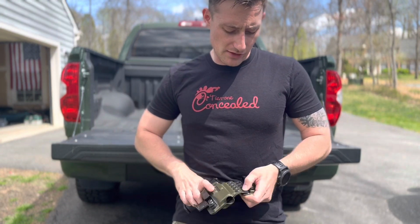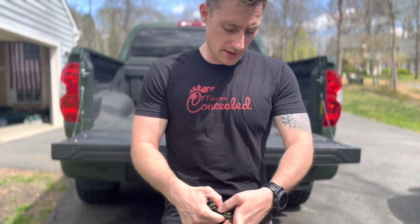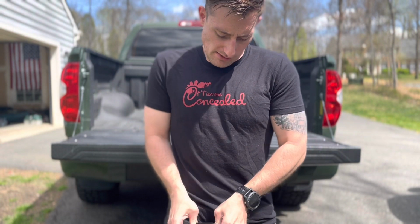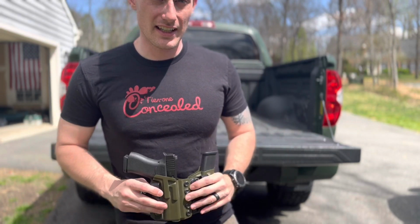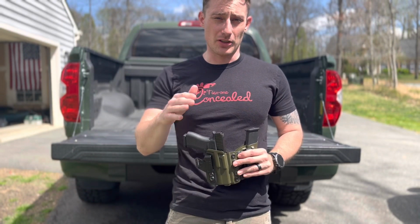It snaps back in super easy. I'm going to do it here and I'm hopefully not going to screw it up. All jacked up, but yeah, here we are. I'm snapped in all the way. I can go back to concealment, appendix carry, and I am good to go.